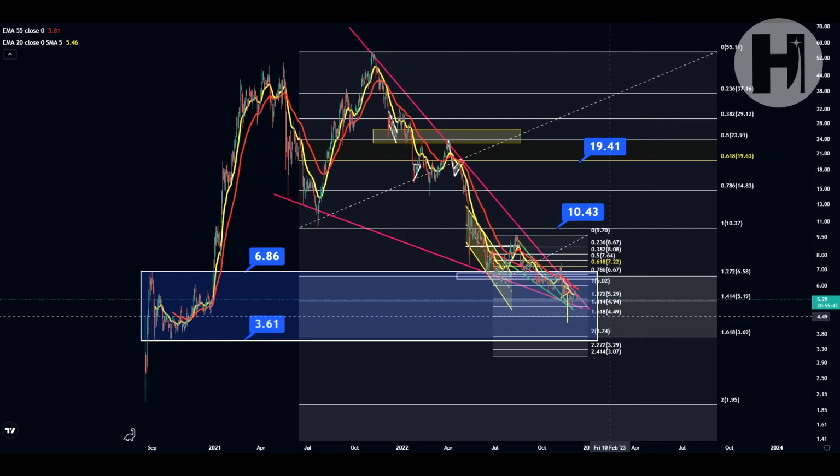And I think that is possible before the end of spring, because I think before the end of spring, we're going to print our final bottom for this bear market, and we are going to be on the recovery road moving forward towards the next Bitcoin halving in 2024.